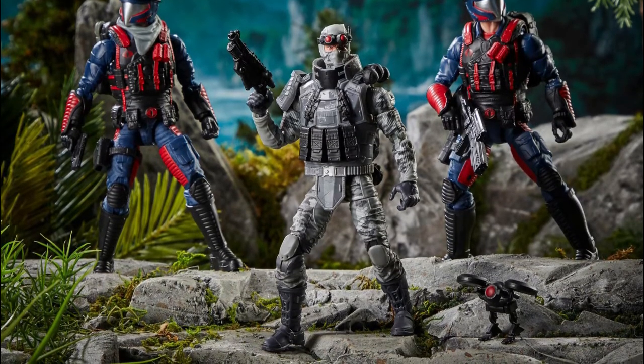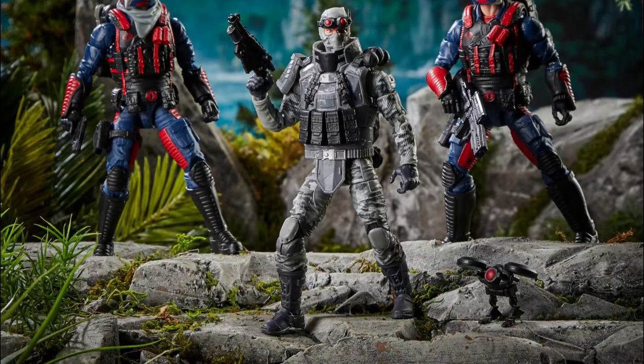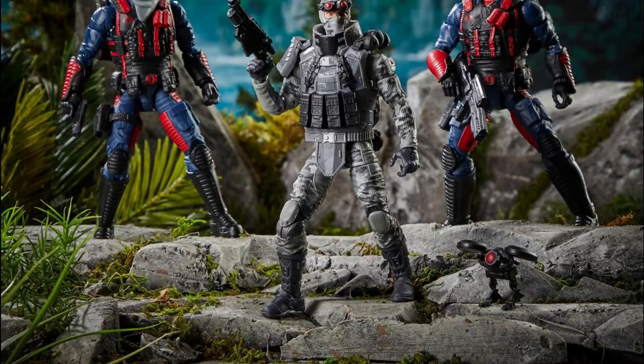I do think so. I think that the overall sculpt of the figure is great. I also really like the accessory set that comes with him. It's straight lined.